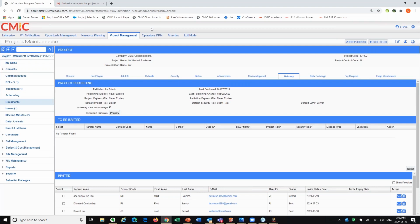So think of Collaborate kind of like a phone book, and this gateway feature that I'm showing you here allows me to publish a project to our Collaborate system. And in the Collaborate system, that's now my single point of entry for all of my collaborators. So if they've used CMiC before with another contractor, they're still going to the same place, and they're going to see that new project that you just published. They don't have to worry about what URL to go to. They don't have to worry about configuring their mobile app. They don't have to worry about managing their password and all that stuff. That's all handled by this gateway feature.